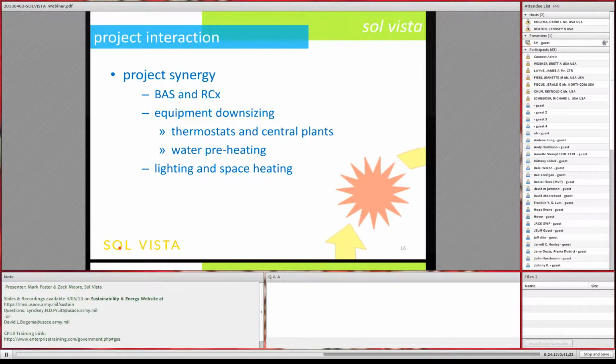Each of these projects does have an interaction with other projects being proposed. I describe them as synergies and also drawbacks and counteractive measures. So the synergies are that if you want to do a retrocommissioning, it's a great time to install a building automation system. And those two projects build on each other, improve the efficiencies of each other, and improve the payback of doing both projects. Also, equipment downsizing can be synergetic.